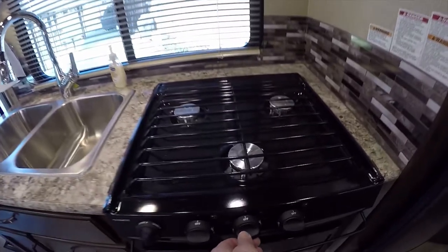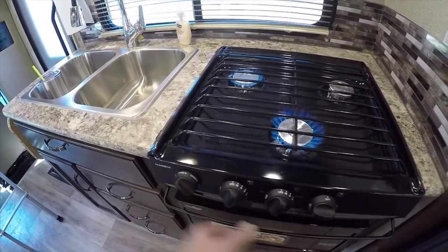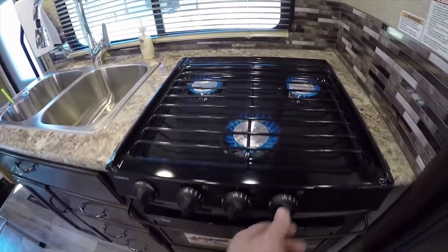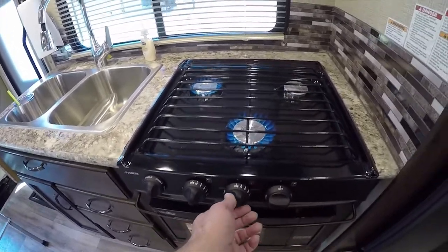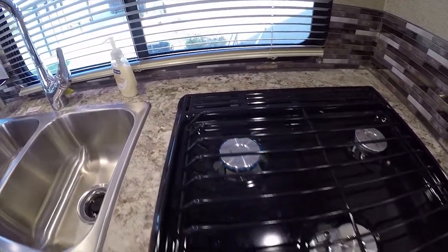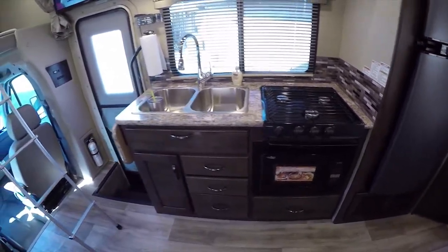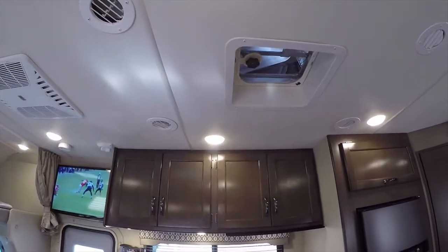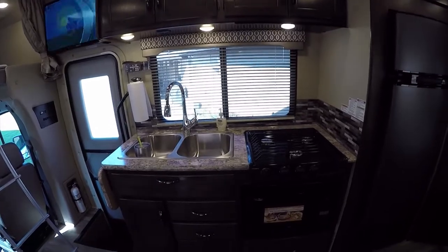It's very easy to light. You just turn it to light and then you make a spark. Super easy. You've got all three burners. Usually you only need one, but you have three, and my wife says you could get away with two, but they give you three. These are large, fully functioning three burner cooktop right there. And of course, directly below the exhaust fan. So all the fumes will go up and out as heat rises.